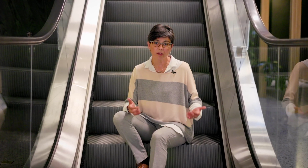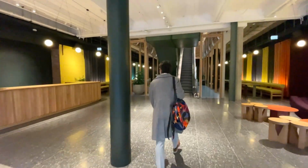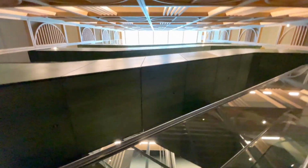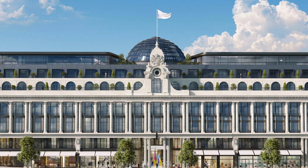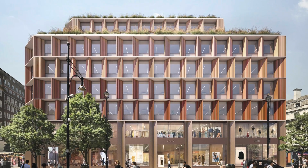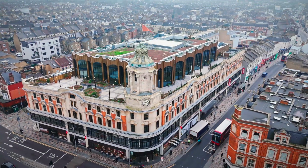with deep floor plates and built for one purpose only? Let's find out. AKT is involved in transformation of several iconic stores like Whiteley's in Bayswater, Rackham in Birmingham and Debenhams in Oxford Street, and this gem of a building in Clapham.